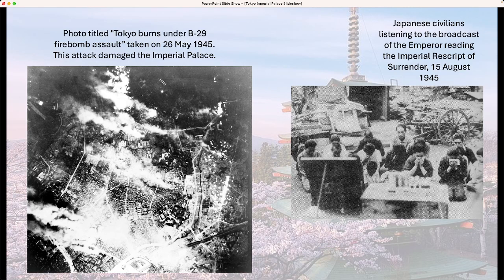So basically, it was from these grounds that some very historic things happened towards the end of the war. But as I said, the site was firebombed during the war, and a lot of it was destroyed. But that doesn't mean that you can't see some wonderful things connected to both Tokugawa history and also, of course, the Meiji period. And today it is the current residence of the Imperial family.